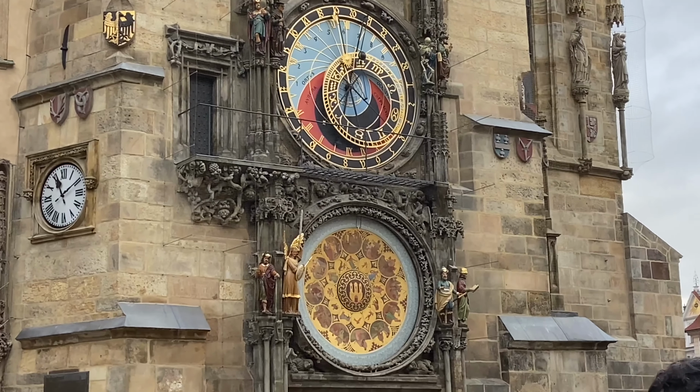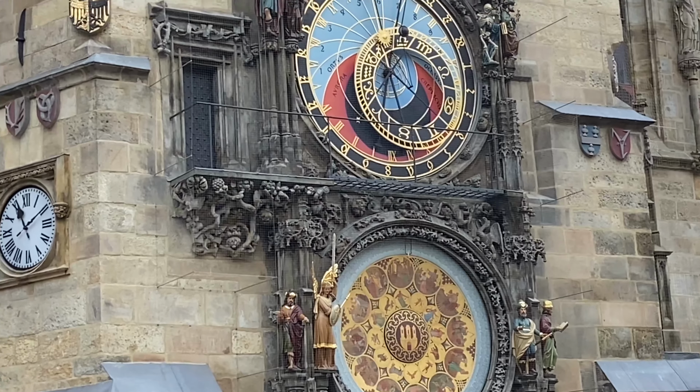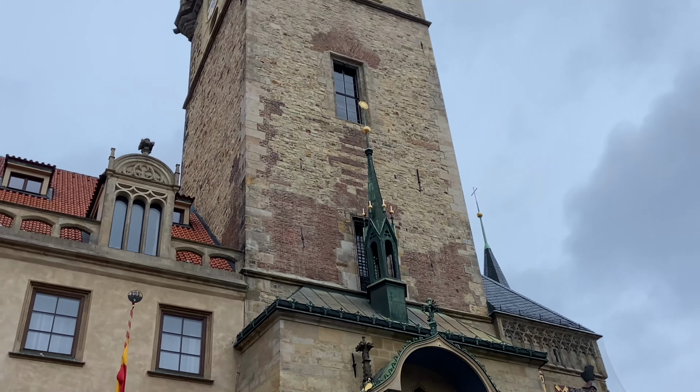The Astronomical Clock in Prague is an absolute marvel of engineering. Its design and centuries-old craftsmanship are inspiring, a true gem that adds a touch of wonder to Prague's rich culture.